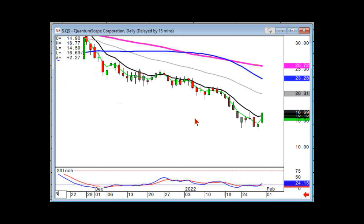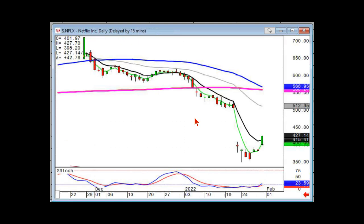One of them being Netflix. As you can see, it was a good short ever since our dumpling top, and then they slammed it down. So where's the next target? Well, the gap area is probably your next likely target.